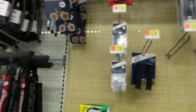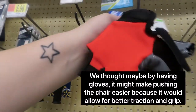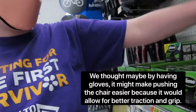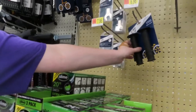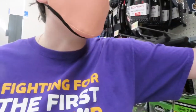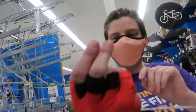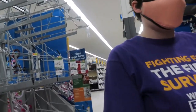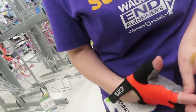Okay, so we're looking for handle replacements. Oh, here you go. Bike gloves? Try these gloves on. They look really small. I don't think that these would fit over it. No, you cut off the handles. We'd have to saw it off. Yeah, we can't do that. And then you put this around it. There won't be metal underneath it. No, you slide this over what metal is left. I mean, is that how it's supposed to be? No, the part that matters is right here. Well, no luck here.